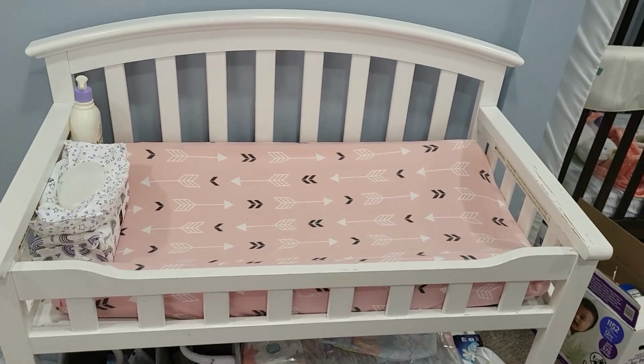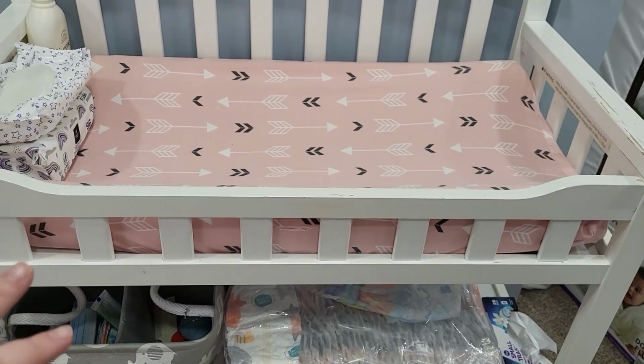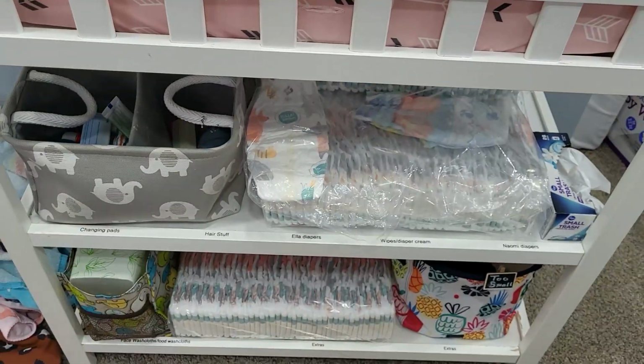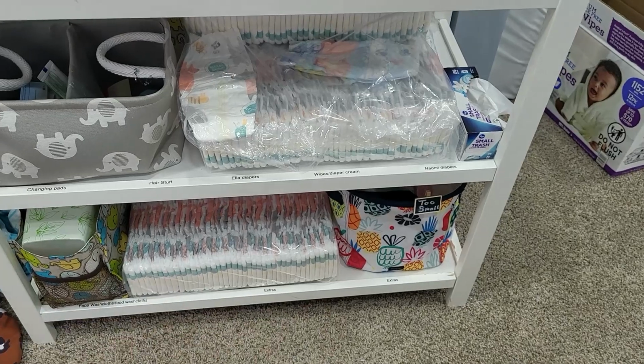So, here's what we're working with. So I actually think this is going to work way better for us right now. And I have all these labels. I'm going to change them. Not today, though. I'll probably have to take them off with some Goo Gone because I don't want them to leave residue. And then put different things.